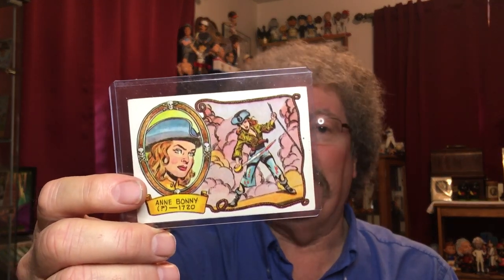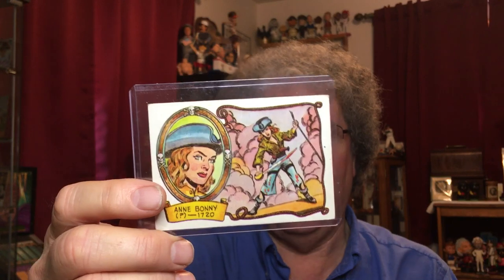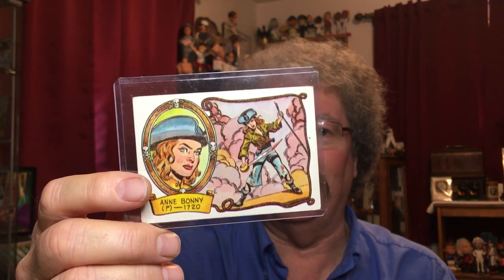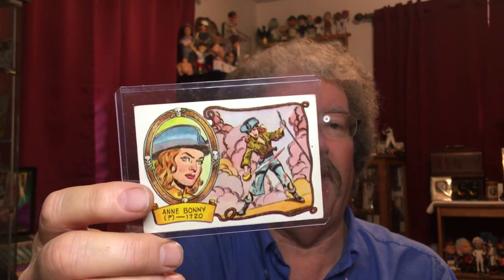Anne Bonny is something of a legend in collecting this set because no one could get her card when these were issued. There were rumors that perhaps Flair held this card back in an effort to get kids to plunk down more nickels to finish their sets. We didn't see one in the neighborhood until Jerry Donahue got one, and he was the envy of all of us. The other woman in the set, Mary Read.